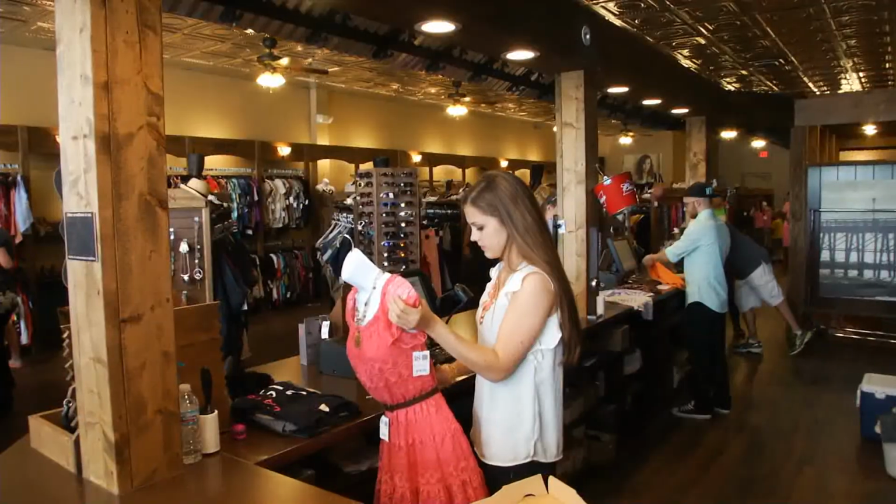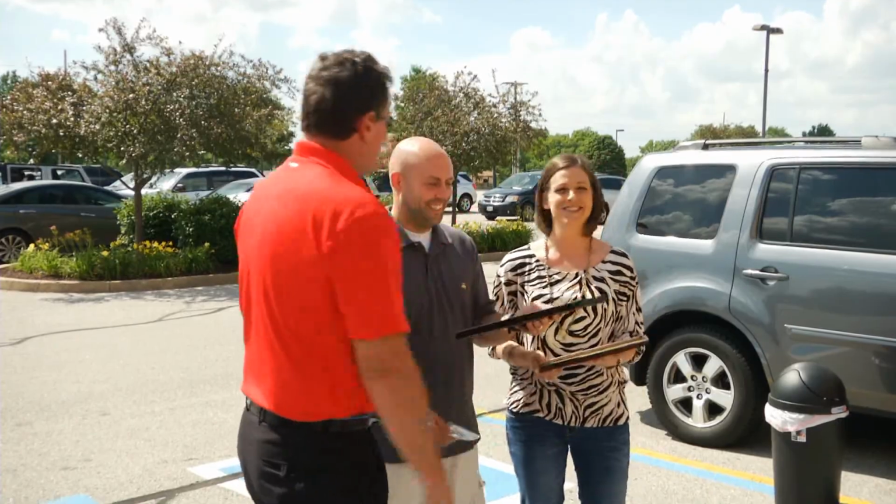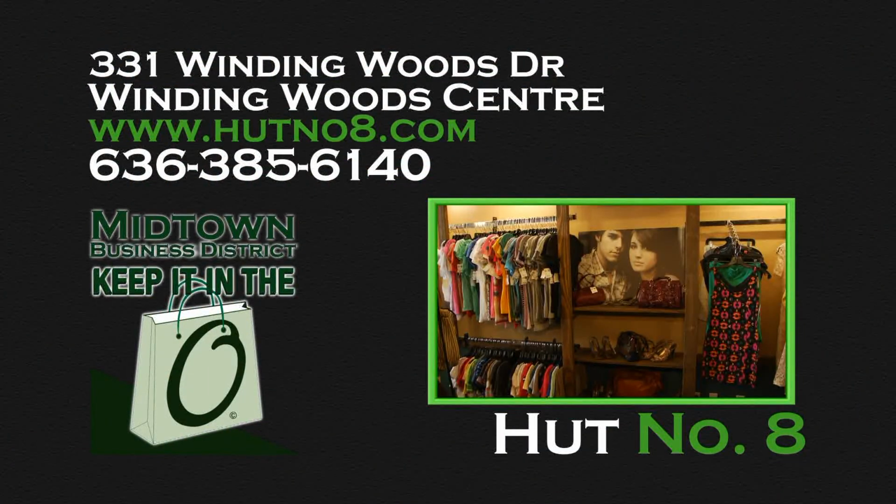Midtown is now home to Hut Number 8. The rustic beach-themed shop deals in new and gently used brand-name clothing for teens and young adults. Come by 331 Winding Woods Drive to welcome Hut Number 8.